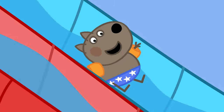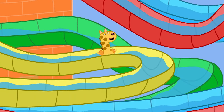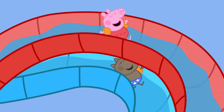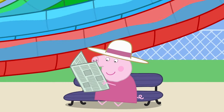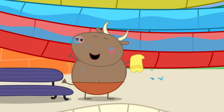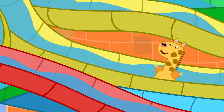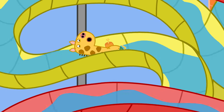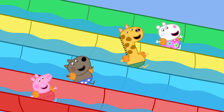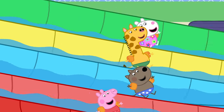And Danny Dog zooms into the lead, followed by Peppa. Then it's Gerald Giraffe and Susie Sheep coming up behind. It's incredibly close. Water slide racing at its best. Hello, Granny. Hello, Mr. Bull. They're nearly at the finish line. It's neck and neck. Who will come out on top?